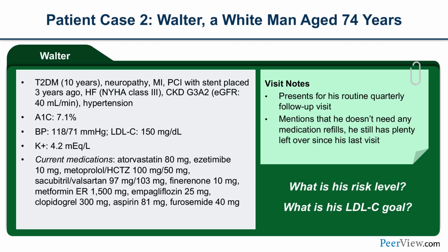years. He has complications of neuropathy. He's had a myocardial infarction. He had percutaneous intervention with a stent placed 3 years ago. He has heart failure class 3 by New York Heart Association criteria. CKD stage 3A2. His eGFR is 40 mils per minute, and he has hypertension. His hemoglobin A1C concentration is 7.1%. His blood pressure is very good, 118 over 71 millimeters of mercury. His LDL cholesterol concentration is too high. It's 150 milligrams per deciliter. His potassium level is 4.2 milliequivalents per liter.